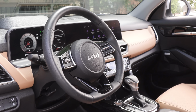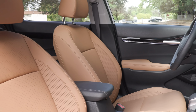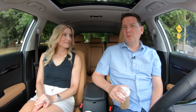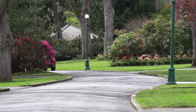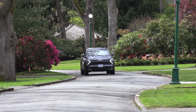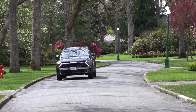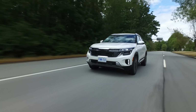You don't get a heated steering wheel. You don't get heated rear seats, a power passenger seat, or driver seat memory. They're just not included. Okay, so the differences between Canada and the US are not just the trims, they're also the buying intentions. Canadians typically buy one size smaller than Americans. So the focus for the United States will be on Sportage, and this is the best seller in Canada. So you can see that Canadians prefer maybe something smaller and less expensive.